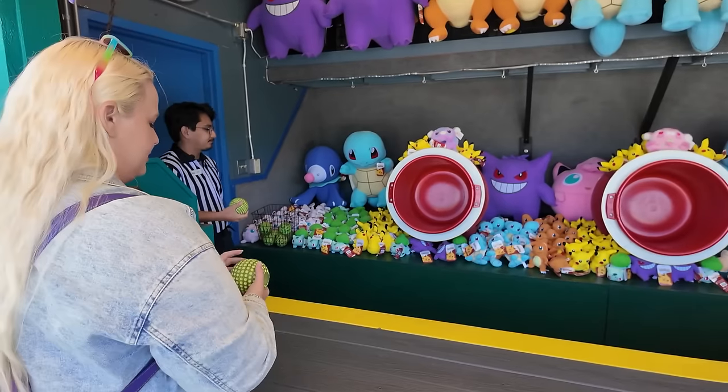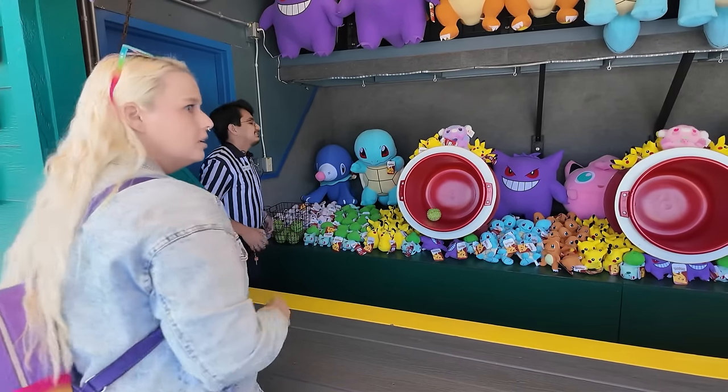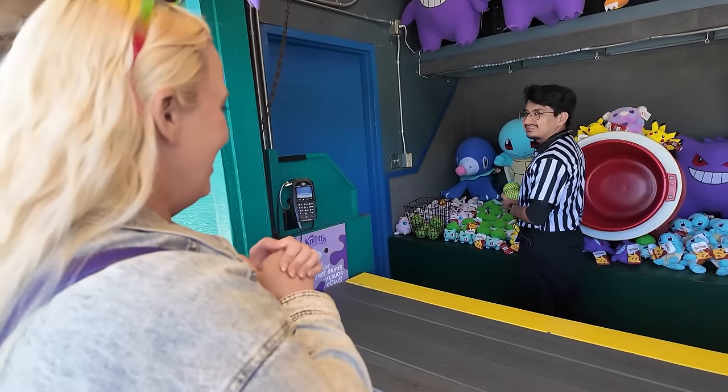Oh, that was close. It's short. Close. It's okay. That looks good to me too. Yeah, 2 out of 3. You got a Pokemon. I'm literally shocked. Oh my gosh, and we actually already did pay for 2 games as well.